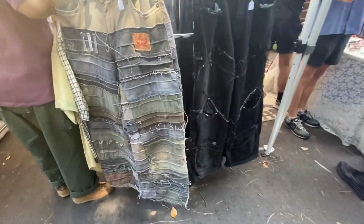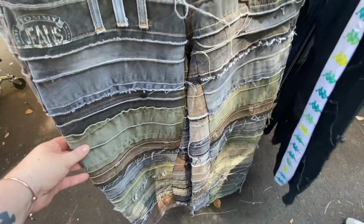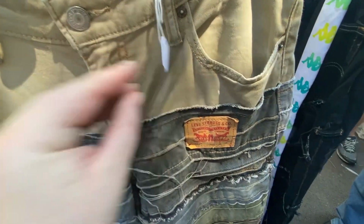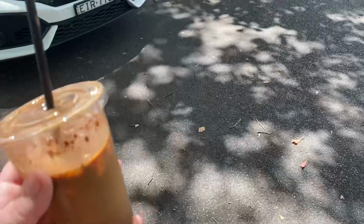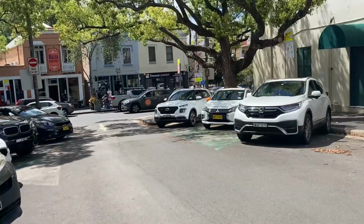Now, before we head out of the market and onto the haul, check out these DIY upcycled jeans. I wonder how many pairs it took to make these things. And this guy had a whole booth full of jeans just like that. All right, time for a coffee and to walk on home. I have my arms loaded, and you'll see in just a second what I decided could come home with me to resell online.